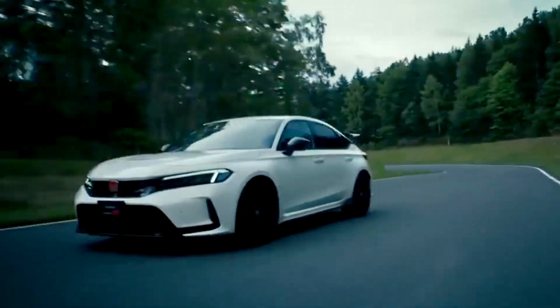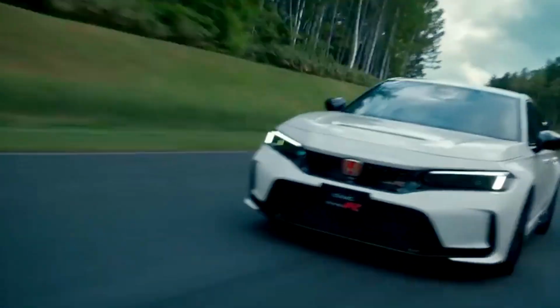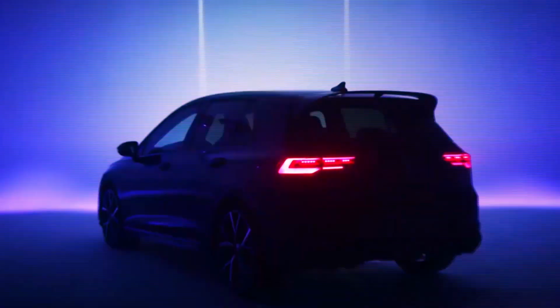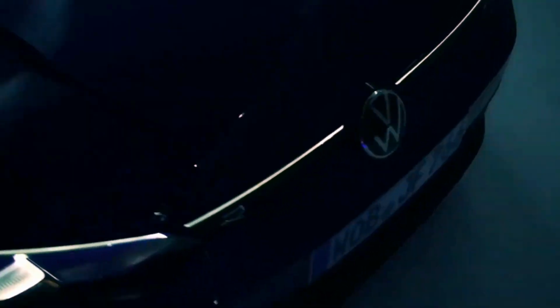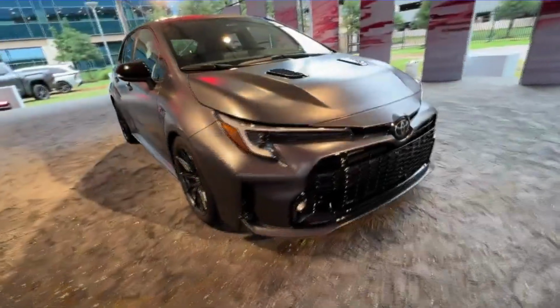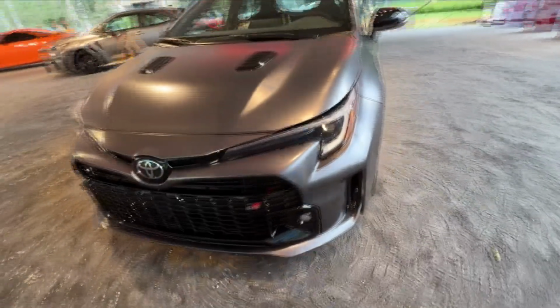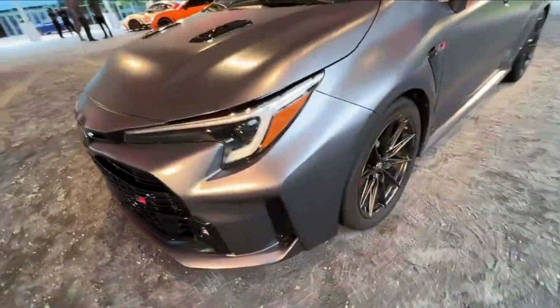Okay guys, so the Honda Civic Type R definitely isn't the only game changer in town these days when it comes to hot hatches. Following the official announcement of the US spec Civic Type R, we thought we'd take a look at how it stacks up against the closest rivals, like the Toyota GR Corolla and the Volkswagen Golf R, and present this to you. This is purely about that. Let's go right into it.